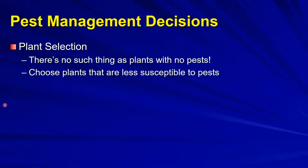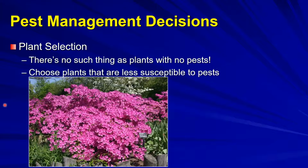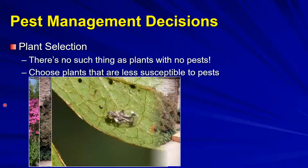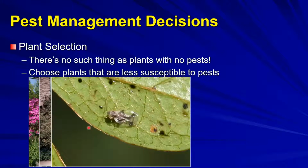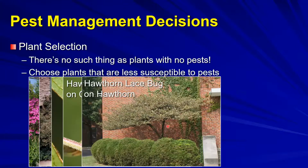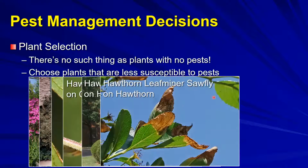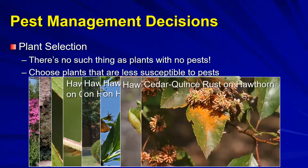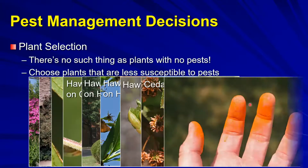So the next best thing is choose plants that are less susceptible to pests. We all love azaleas, but so does azalea lacebug. The little lacebug, named for the lacy look to the wings, sucks away the juices of individual cells in the leaves. Hawthorn lacebug on cotoneaster can make cotoneaster look very bad, but let's talk about hawthorns. Look what it does on hawthorns. Hawthorn leaf miner, sawfly, hawthorn pod galls, cedar quince rust on hawthorn that can lead to Cheeto fingers.